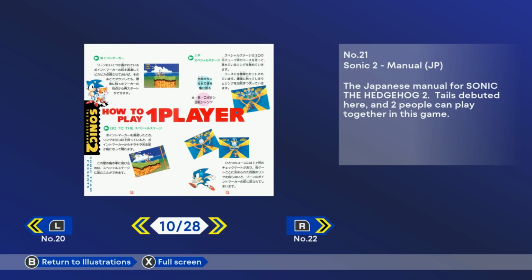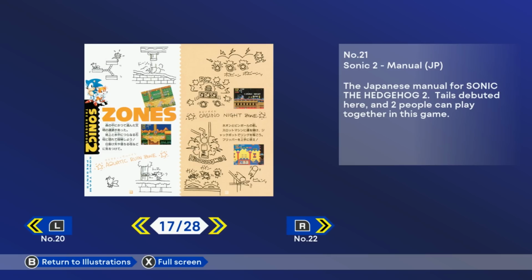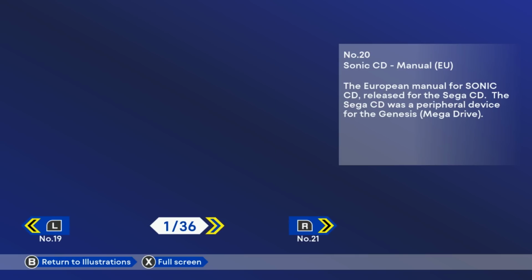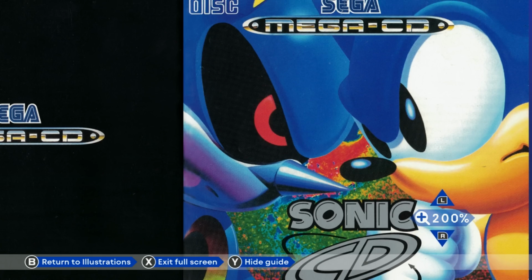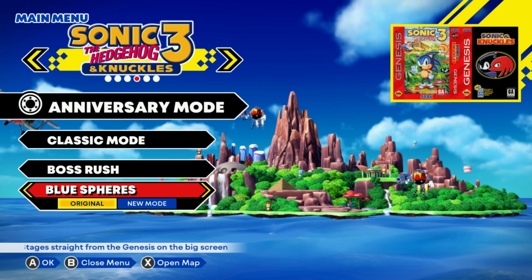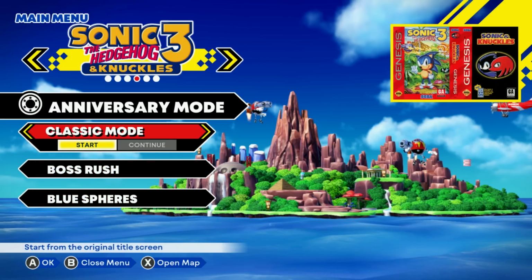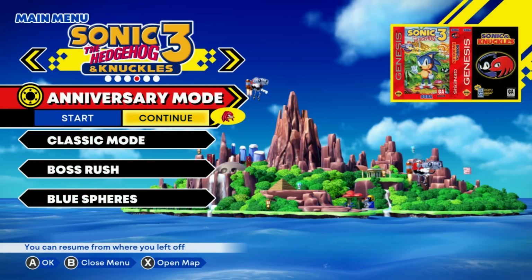A lot of detail and a lot of care went into the museum aspect of the game, and this is probably my favorite part because I love seeing things like this. They're really high quality too, by the way. Oh, you can even get in here and play Blue Spheres without having to actually find the stuff in the level. The classic mode gives you the classic aspect ratio. Anniversary mode gives you 16:9.